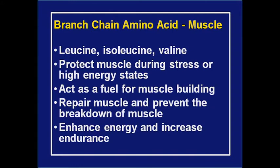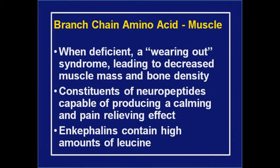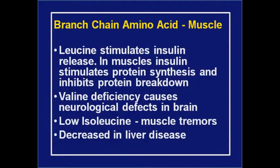So they protect the muscle during stress, as we'll see when you're doing high intensity training. They act as a fuel for muscle building. They repair muscles and prevent the breakdown of muscles. And they enhance energy and increase endurance. When deficient, a wearing out syndrome leads to decreased muscle mass. They are constituents of many neuropeptides capable of producing calming and pain relieving effects, including enkephalins.